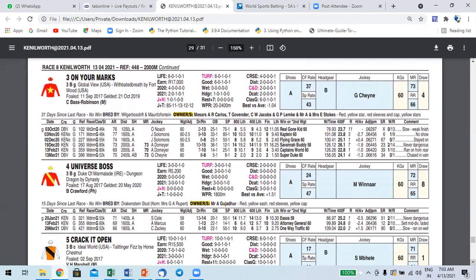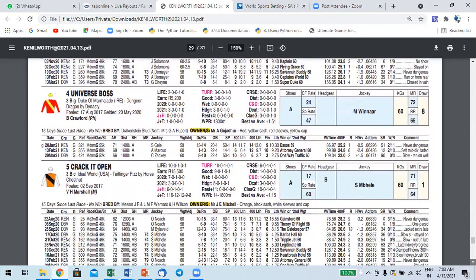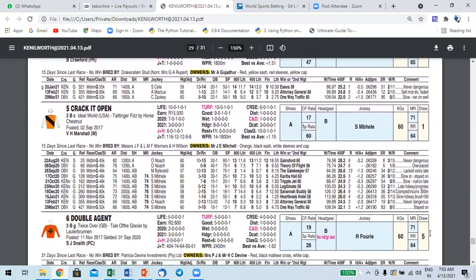Then for outsiders, you're going to look at number 4, Universal Boss, Brett Crawford stable. This horse ran an improved race over 1,800 meters last time. And then number 5, Crack It Open. He's always a horse who's there and thereabouts, has run a couple of places. And I've just got a feeling that he might run a good race today from draw 1.